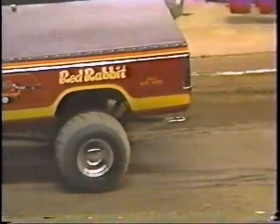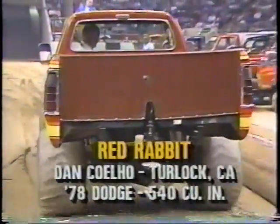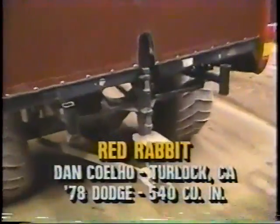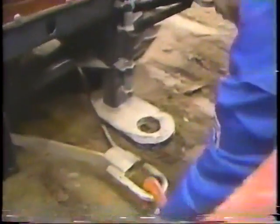Well, here it is, one of the finest trucks on the circuit. This is the Red Rabbit. Backing it up is Dan Coelho from that mythical city of Turlock, California. '78 Dodge, 540 cubic inch engine, and he is ready to be hooked in and ready to take it for a ride.